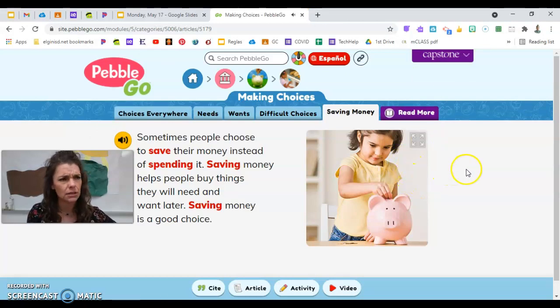Is she spending it? Mm-mm. She's putting it somewhere safe and not using it, not buying. She's saving because maybe someday soon she's going to need a bigger jacket, or she will need some bigger shoes, or she will need some food. But right now she says, I'm good, I can save it, and I'll come back to it later when I need something. Or maybe she's saving up to buy something big and special.